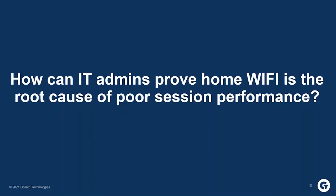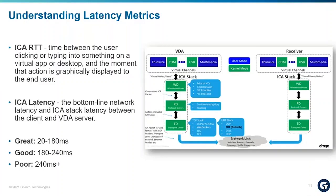I hear this a lot, so I'm sure, George, you get it right. How, as an IT admin, can I prove that home Wi-Fi is the root cause of poor session performance? Yeah, we definitely hear it a lot. We heard it a lot before COVID, so you can imagine how much we hear it now. And you guys on the call, you probably hear it a lot also. I mean, how many times have you seen someone say that Citrix is slow?